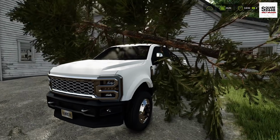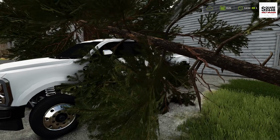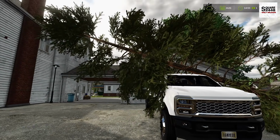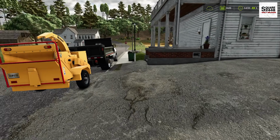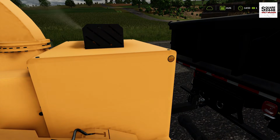But wow, guys, a Lizard F350 diesel that looks to be a dually. So this is upwards of a $100,000 pickup truck, and we have a tree on top of it here. So this is definitely probably not what they hoped for after a storm like that. But hey, I'm going to grab the chainsaw here. We are going to get right to it because we have so many of these to get cleaned up today.